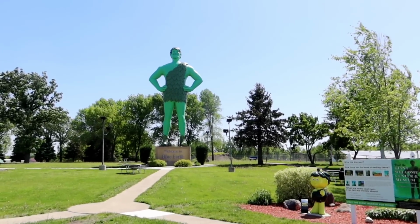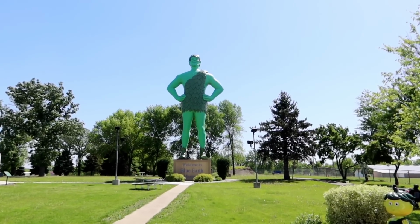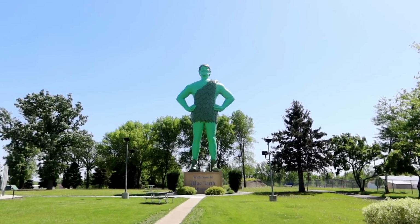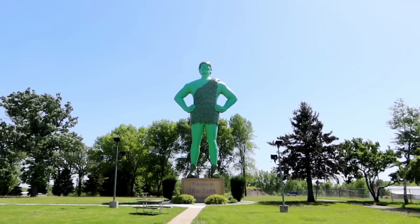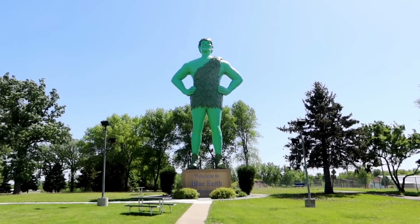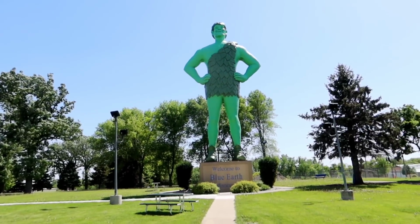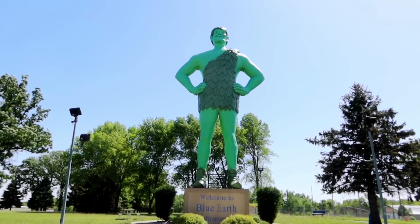That thing is monstrous. They have a little bit of information. It says it's 55 feet tall, made of fiberglass, wears a size 78 shoe, weighs 8,000 pounds, has a 48-inch smile, and costs $43,000 to manufacture. They've built a whole park around him. You can hear people over here playing the little musical xylophones. How cool. Look how big that thing is. That is just awesome.